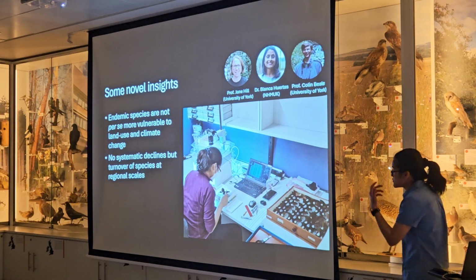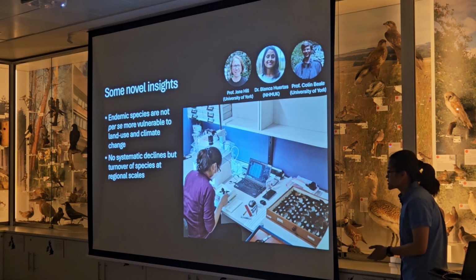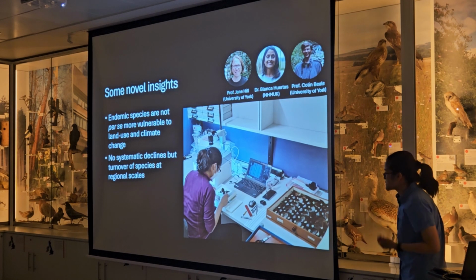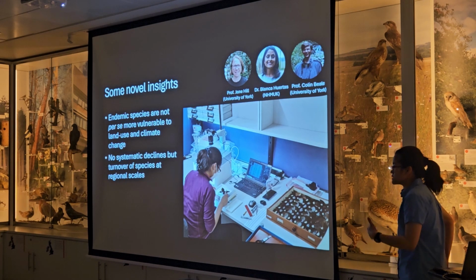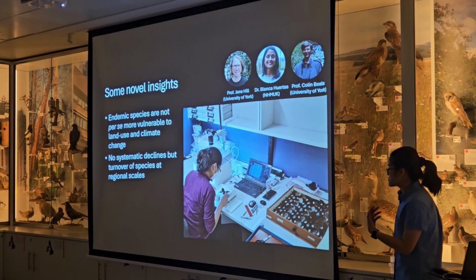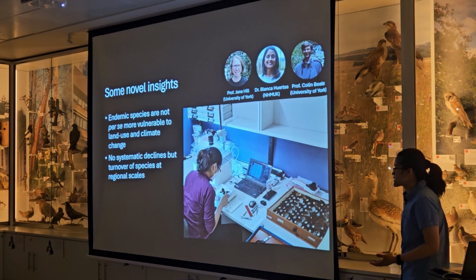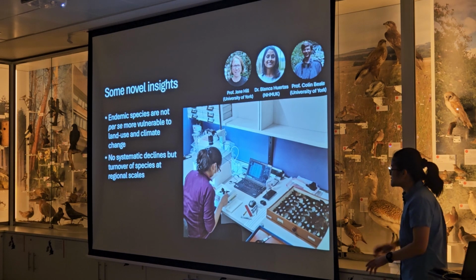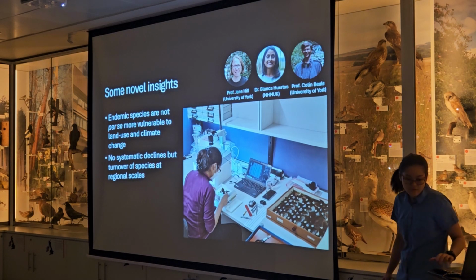We were able to create a 164-year time series using museum collections, which is really, really far back. Basically, we don't see systematic declines in species richness, but we do see increases in host plant generalists and increases in species that are tolerant of open habitats, which is consistent with the fact that they are more tolerant of human-modified landscapes in the present day. So it's a much more complex picture than is often dramatized in the media.